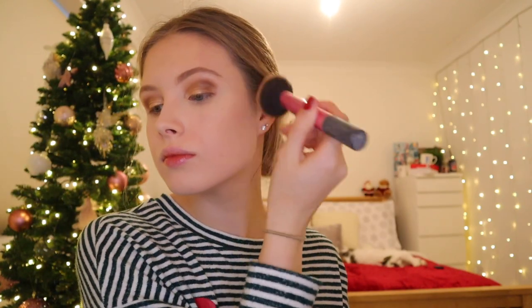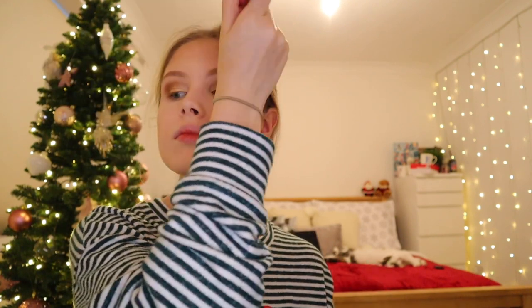Next, I'm going to be taking the Benefit Hoola Bronzer. I'm then going to be taking the Sleek Blush in Rose Gold. And for highlight, I'm taking the Chanel Highlighter in number 10, Ivory Gold.